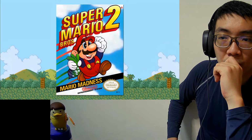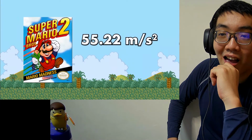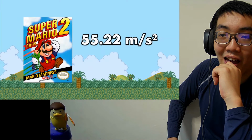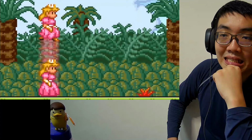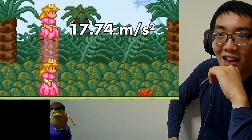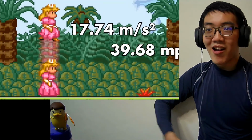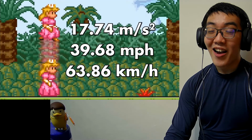2 puts them all to shame, clocking in at a stupendous 55.22 meters per second squared, over 5 times Earth's gravity. Fun fact, that means that just jumping at this height, Peach would be slamming into the ground at over 17 meters per second, or almost 40 miles per hour, or 63 kilometers per hour.